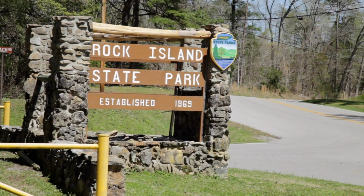Rock Island is 883 acres. It is on the eastern highland rim. Everyone hears of the Cumberland Plateau, but to the slight west of that is the crumbling shoulder of the plateau, the eastern highland rim, and that is where we are located. We are in between Sparta and McMinnville, Tennessee, and we have quite a few opportunities to get outside and enjoy nature.